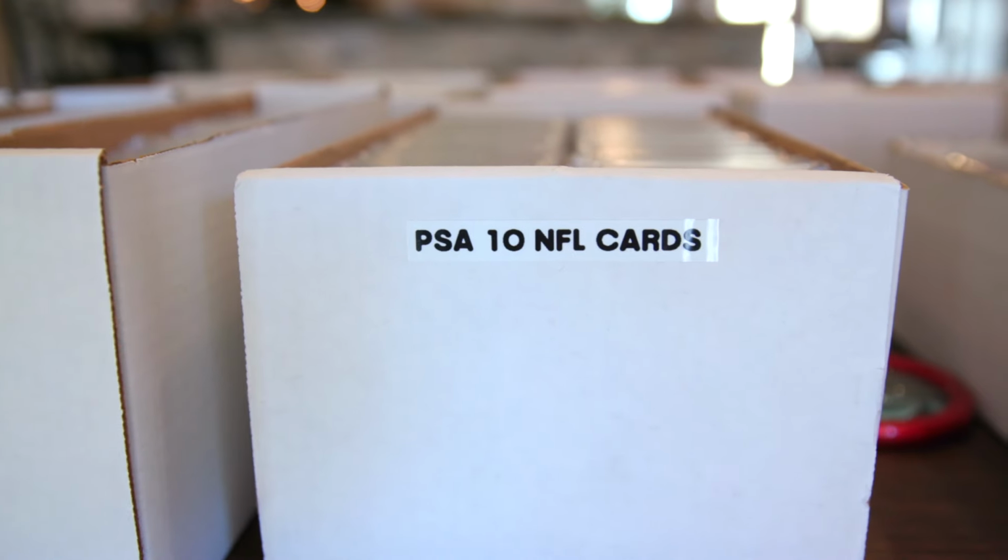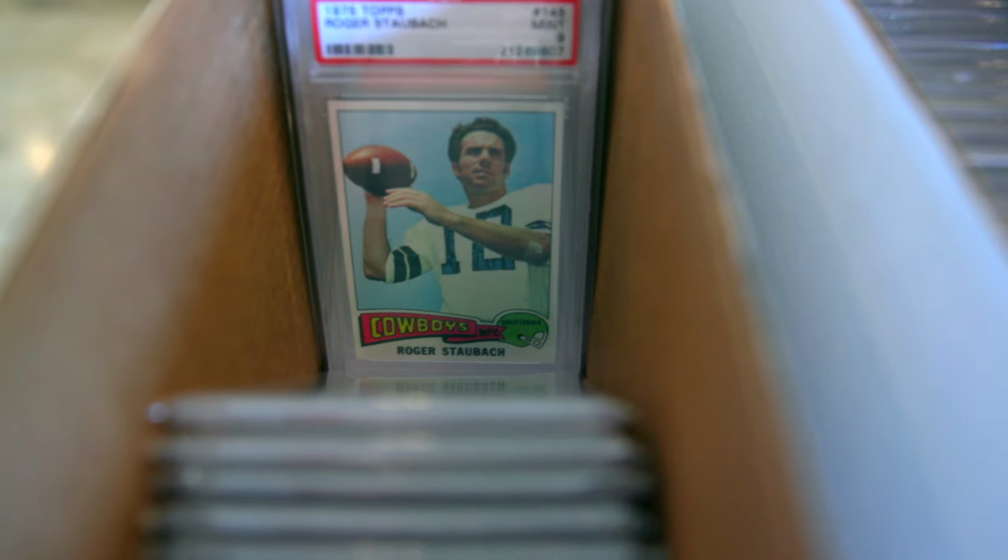That's it. I just started collecting in 2008 after I found a couple of boxes of 1975 Topps football cards in my garage. So that's basically how I got back into it. Yeah, take a look at whatever you like to take a look at.